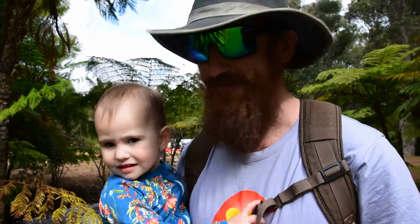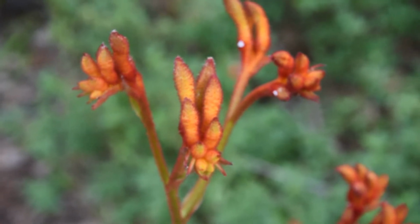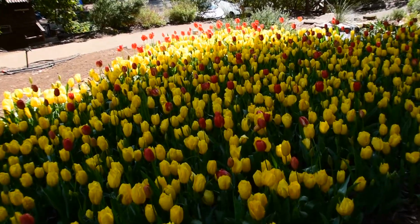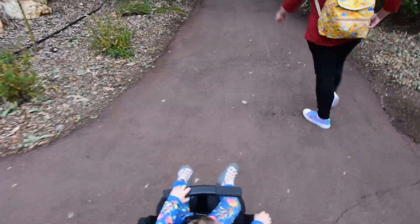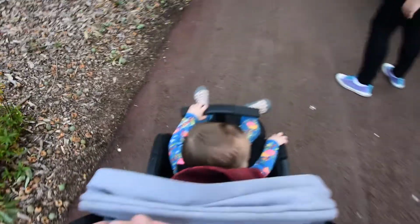So, yeah. Now, you know me, I love a bit of tulips, but the wildflowers around Araluen are something to look at in themselves. The Kangaroo Pool hiding around the corner in between the tulips. Make sure you keep an eye out. There's also these great spots to just let the pram go and let them have a full roller coaster experience.